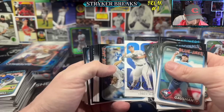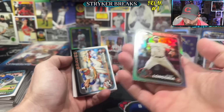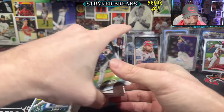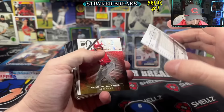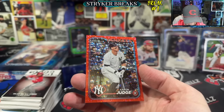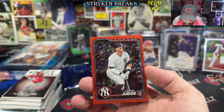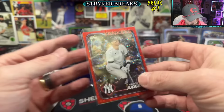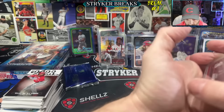Evan Longoria, rainbow foil. Aaron Judge, rainbow. No, no, no, not so fast. Just assumed. It's a red to 199. That looks different this year. The red is a different color. It looks orange. You sure that's not an orange Striker? No, I'm not. But it's to 199. In the right light, it looks red. But in a different light, it looks orange. It's a pretty nice card. Quite nice. For Anthony.